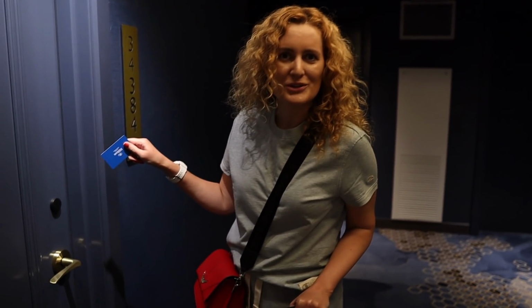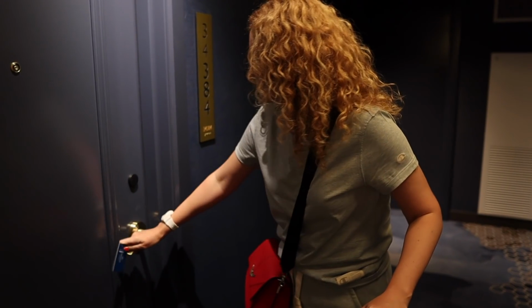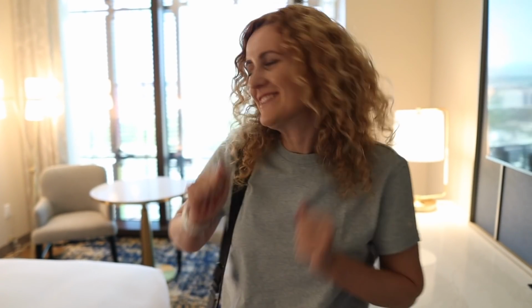So this is our new room and let's see what we're gonna get here. Good job. So we got a new room and finally we got a strip view.